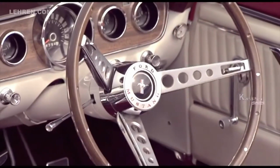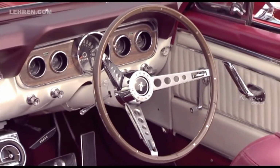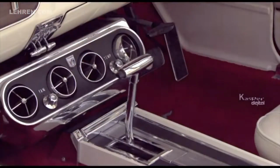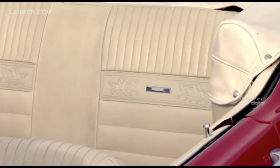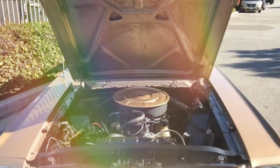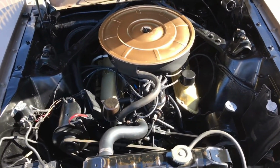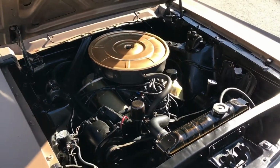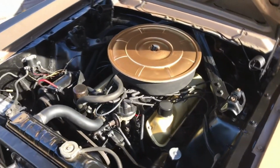This groundbreaking vehicle quickly became an American icon, embodying youthful energy and freedom. The Mustang's sleek, long hood and short deck design gave it a dynamic, aggressive look that appealed to a broad audience. It was offered as a coupe or convertible, with a variety of trims and packages to suit different tastes and budgets. Under the hood, the Mustang came with several engine options, ranging from a 170 cubic inch inline-six with 101 horsepower to a 289 cubic inch V8 that delivered up to 271 horsepower in the high-performance package.